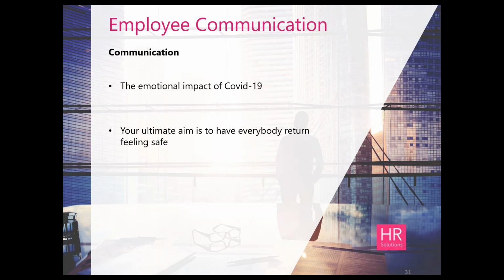Many employees are likely to feel anxious in returning, so it will be key to reassure them that the workplace is safe. Also remember that there may be those employees who will know family or friends who have either suffered from COVID-19 or sadly passed away. Where you offer an employee assistance programme, be sure to remind your employees of this in advance of returning, but also throughout their return. Where you do not have an employee assistance scheme in place, then do still direct them to available support such as Mind, Anxiety UK, or even to their own GP. And ultimately, your aim is to have everybody returning to work and feeling safe.